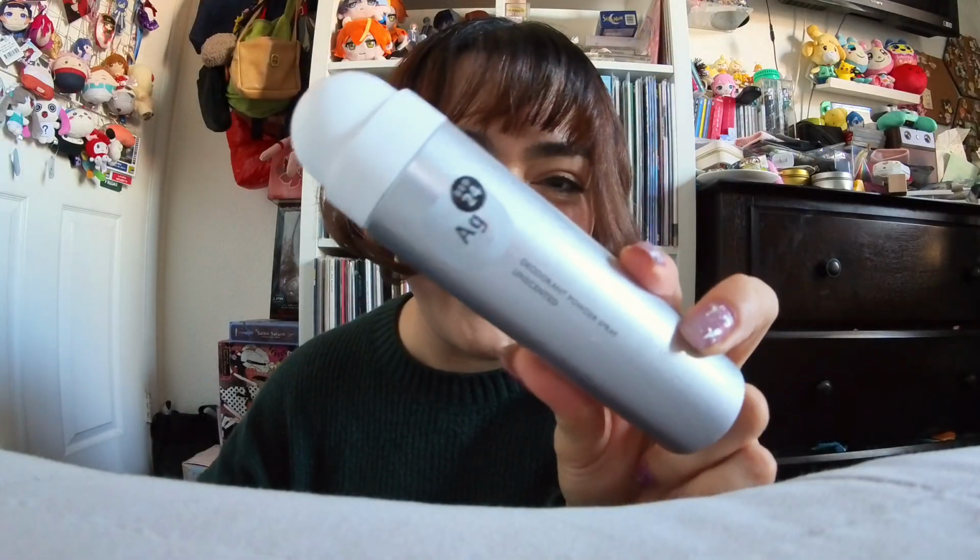Japanese antiperspirant without any fragrance. Ahua. Probably not saying that correctly. Ahua, that sounds like that's super Mexican to me.